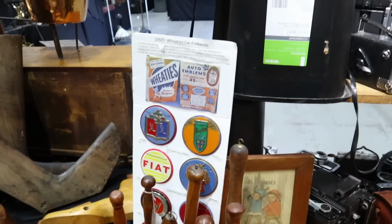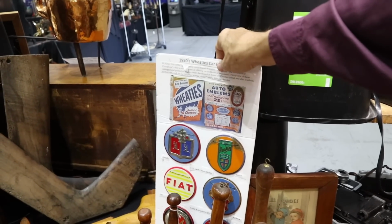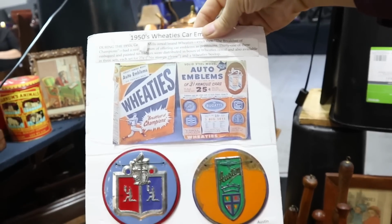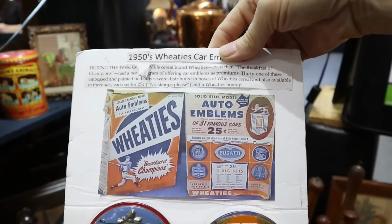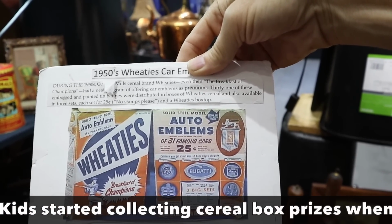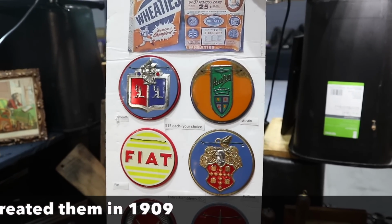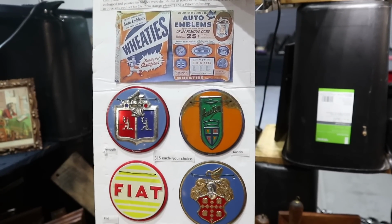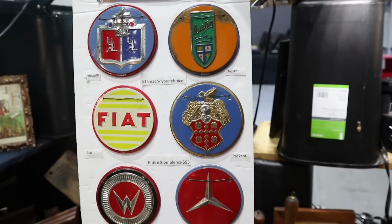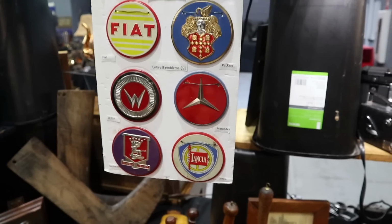This is something we see. I've found them in thrift stores before. They generally sell for $10 to $15 each now, but I thought it was cool because he went and found a copy of the old Wheaties box, because these were something that you collected out of Wheaties. I think you sent in box tops and a quarter and you got a set. And they had cars from all over the world, not just American. So here we've got a Plymouth, an Austin from England, an Italian Fiat, Packard, Willys, Sunbeam Talbot, Mercedes, and Lancia.